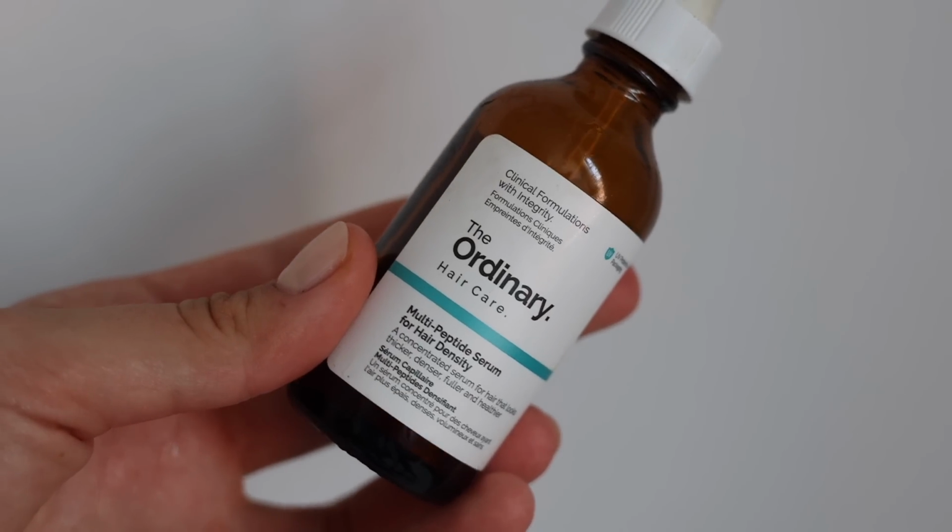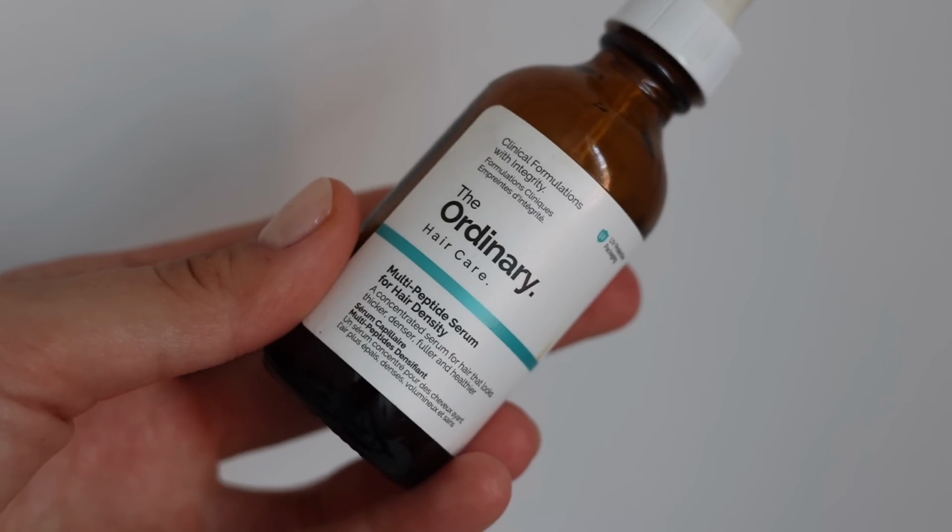Now, if you're looking for a hair serum that you could do for your hair every single day and just keep the process going, the Ordinary one is the one that I've heard a lot of people use. It's affordable, it works, and it doesn't leave your hair with any kind of weird residue afterwards, so it's good for the everyday process.